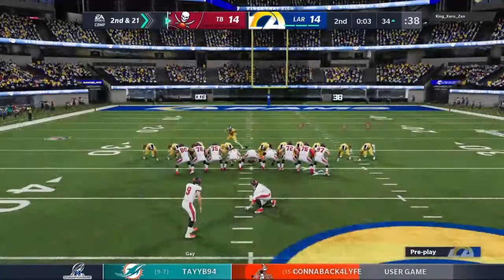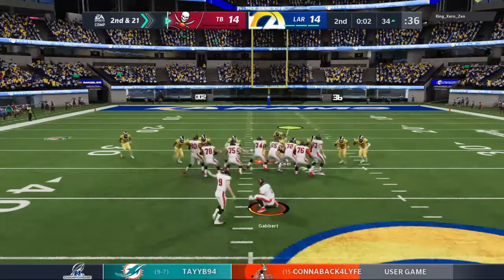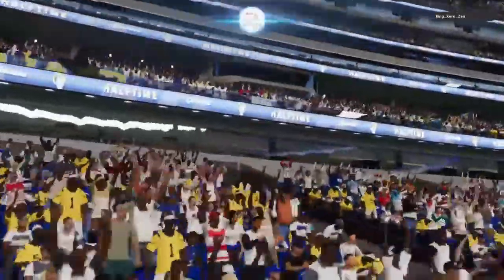So 3 seconds here remain in the half. On is the field goal unit to see about getting 3 points. On the left hash, officially it's called a 51-yard attempt. Good. So we've reached halftime here in the NFC Championship.